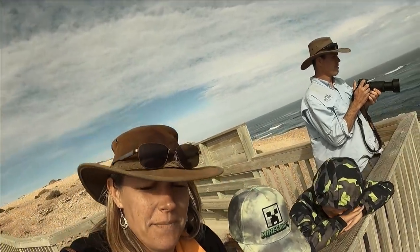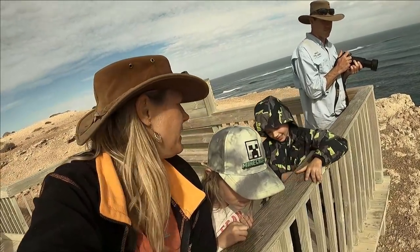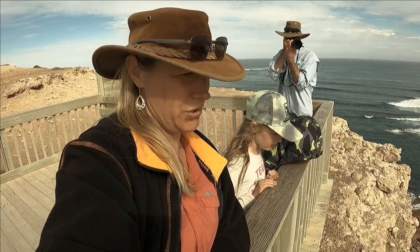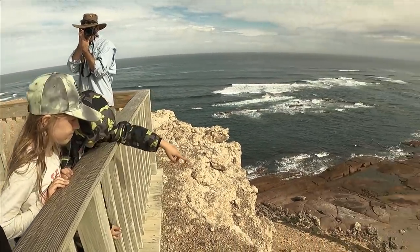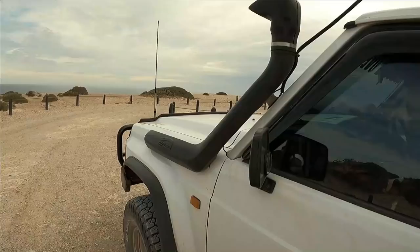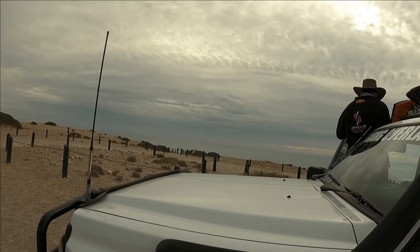It's so cool. If you come to South Australia, you have to go to the Point Labatt Conservation Park and check out the sea lions. It is beautiful. They are just majestic. There they are.